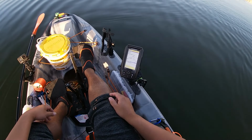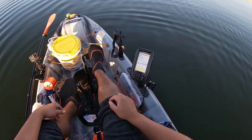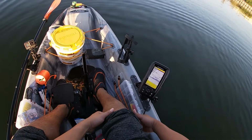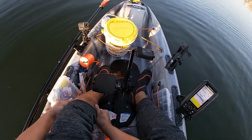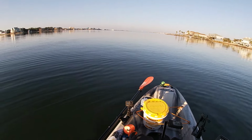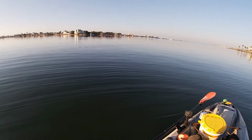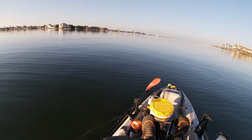We're picking up 24 feet. My goodness, that is deep. That is really deep. Okay, so let's go ahead and head this way.